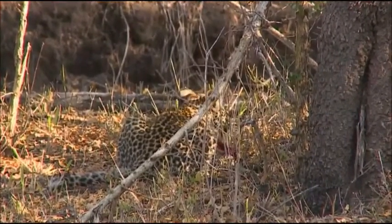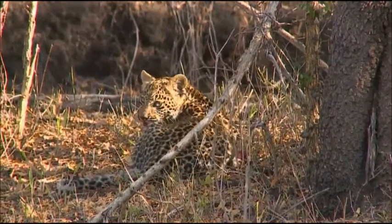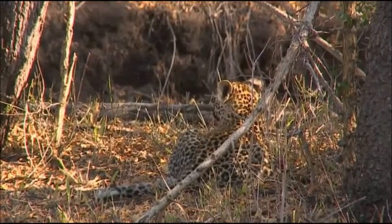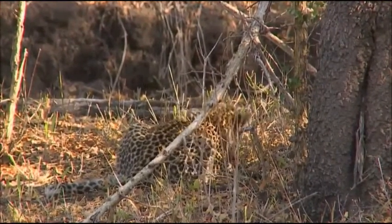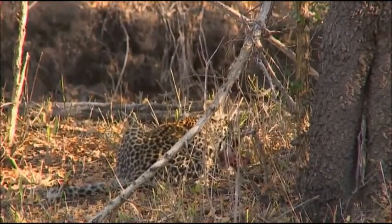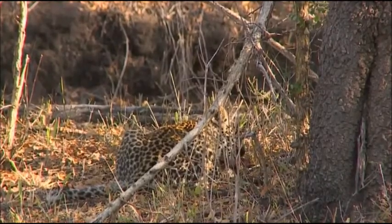So it turns out that my hunch was correct, that she was in one of these big blocks to the east of the Mawati River, where there's not a lot of roads. And fortunately, we were able to find her tracks and they led us to where she killed that impala, which led us down here, which led us to them. And she has been proving quite tricky over the last few days.